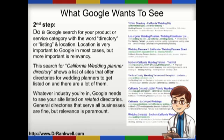So whatever industry you're in, Google needs to see your site listed on those related directories. General directories like Yahoo and places like that serve businesses very well, but relevance is very, very paramount. So you need to find out some of the things that are relative to your industry, whatever those may be, and tag on the word directory or listing and the location of where you're at in order to pull up some of these places and make sure that you actually get listed with them.